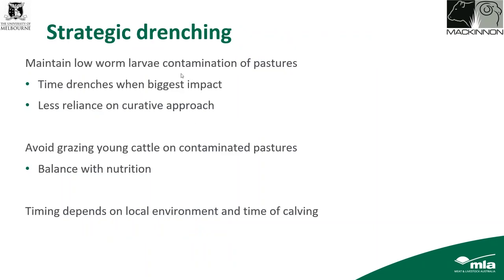With strategic drenching, the principle is to maintain low worm larvae on pasture, so the timing of drenches is really important. We're trying to drench when we get our biggest impact and have less reliance on chasing your tail with drenching because they're always getting wormy. The principle is to avoid grazing young cattle on contaminated pastures and balance. Obviously nutrition is an important part of this equation, and timing to a degree depends on the local environment and time of calving.